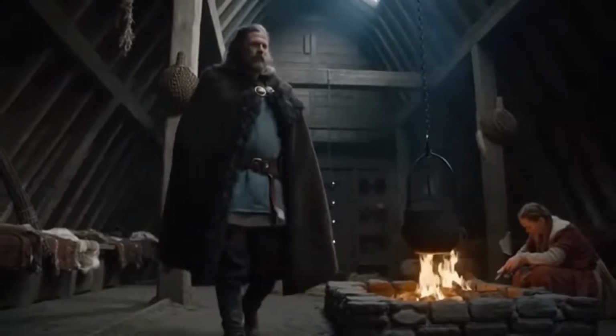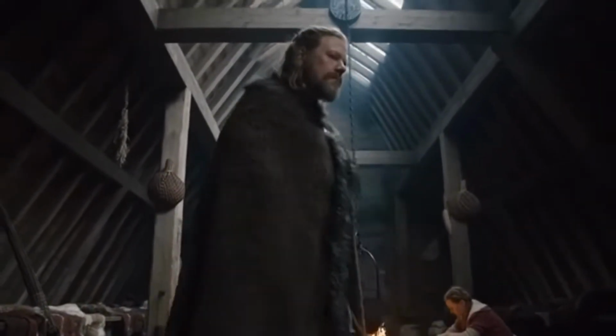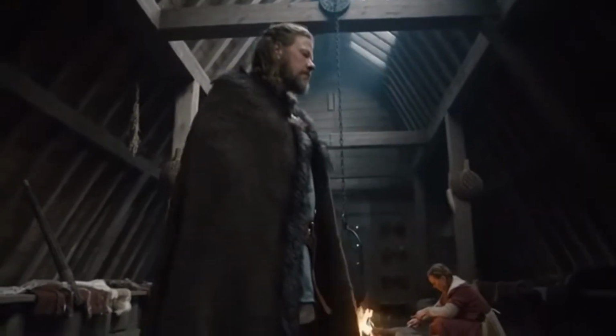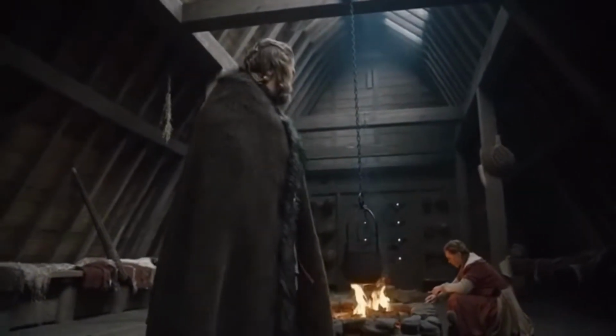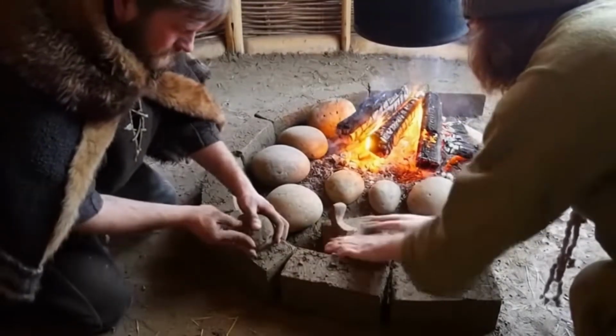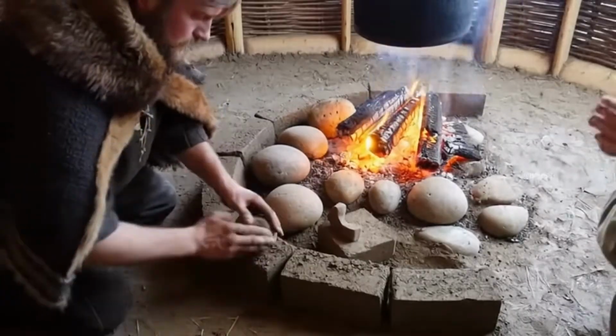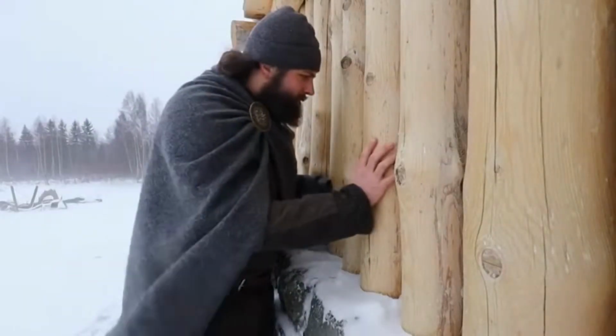The longhouse functioned as a complete survival system. It was not simply a shelter. It was a machine designed to capture, store, and distribute heat through the coldest months of the year using only stone, earth, wood, and fire. The first challenge was the envelope.